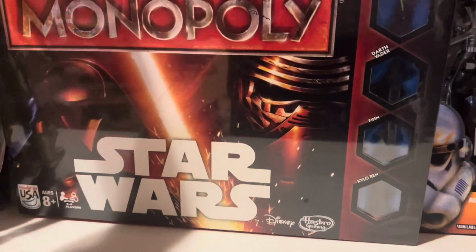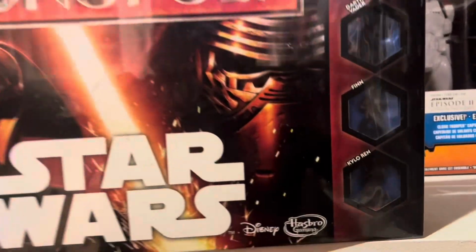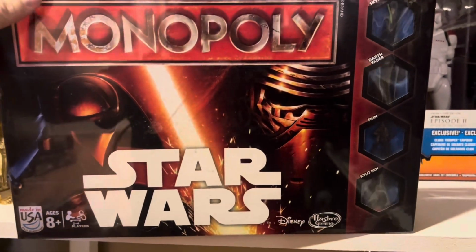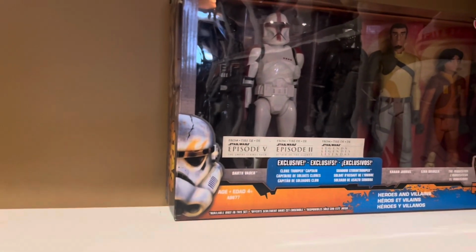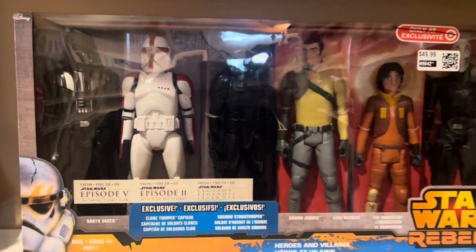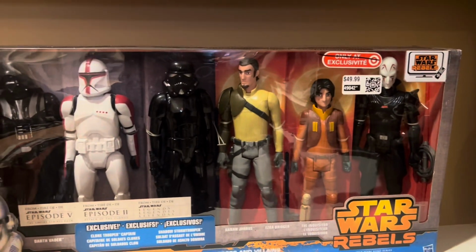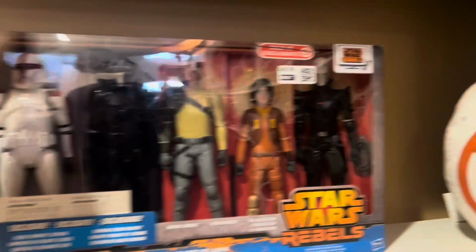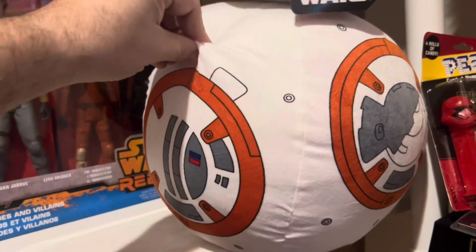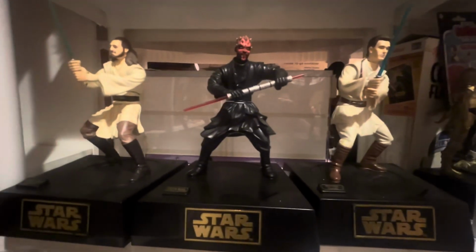And then we have this steel sealed Star Wars Monopoly board game worth about $25. Next up, we have this 6-pack of 12-inch figures called Rebel Heroes from Target, and it's worth about $50. And then we have this pretty large BB-8 plush, still with a tag. It's worth about $20. And then we have these interactive figures.